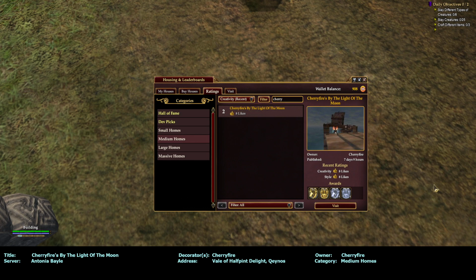I'm touring a medium home's creativity recent number two, Cherryfire's Dwarves by the Light of the Moon. The owner and decorator is Cherryfire. It is a Vale of Halfpint Delight on the Qeynos side. And I have seen this house before.